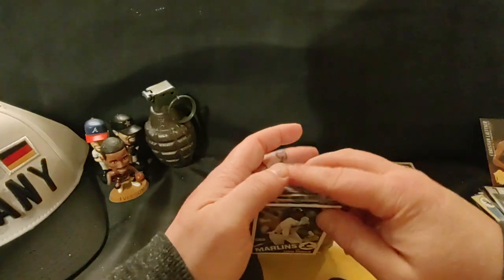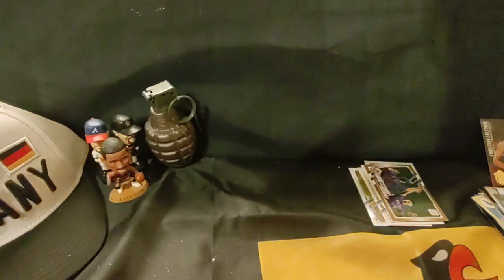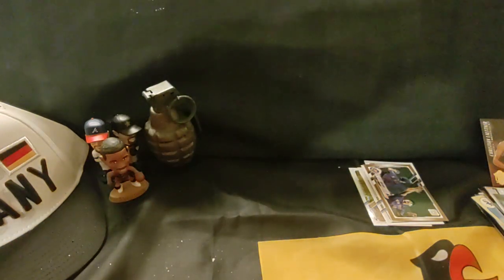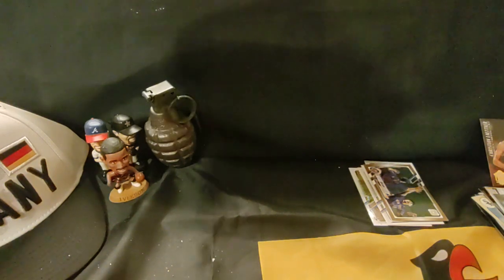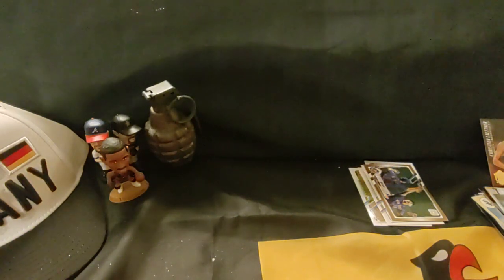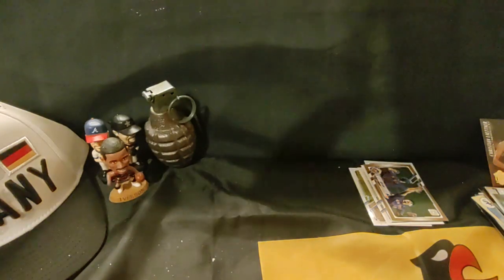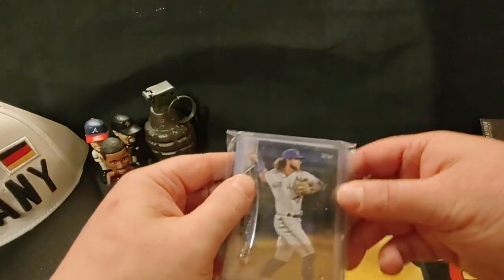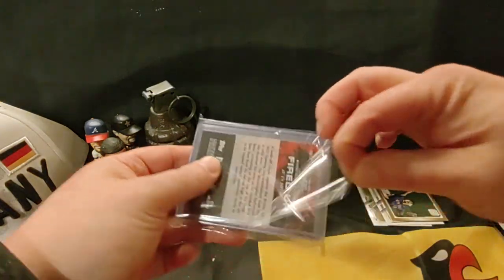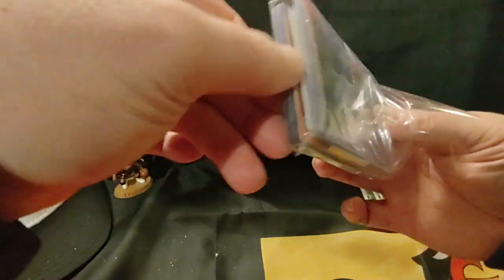Well, guys, that did not go as well as my last one. If you've seen it, I opened this box and I pulled a Bo Bichette rookie on-card auto, red parallel, out of 25, which was awesome, which I sold for like $350. All right, so what we got left here is the bonus pack. These are always fun. Appreciate these.